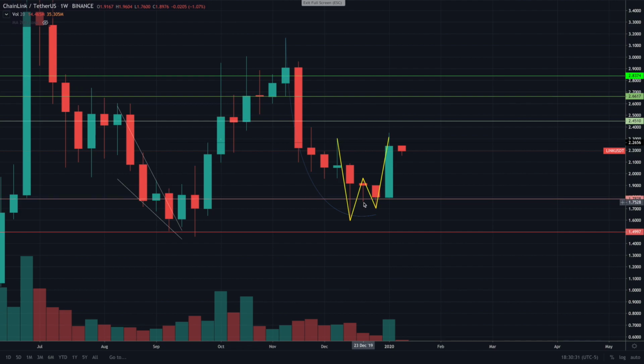And then if the price breaks down lower than that, I'm not saying I think this is going to happen, but it is a possibility. In a worst case scenario, we could see it fall as low as $1.50. If we see $1.50, you better believe I am buying this thing up.